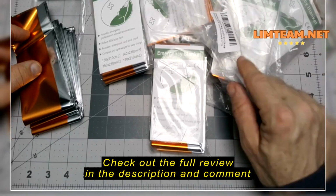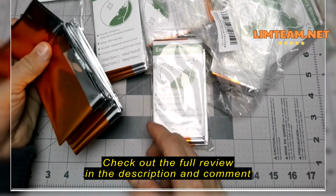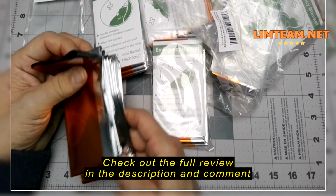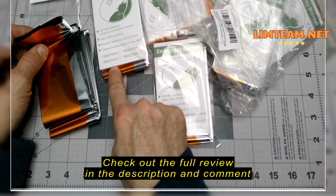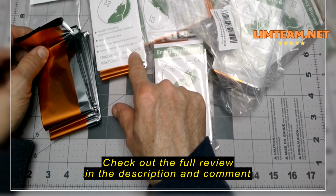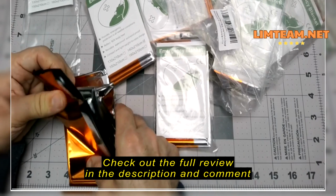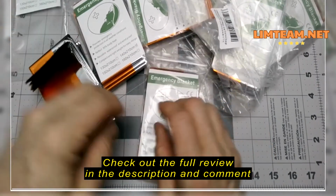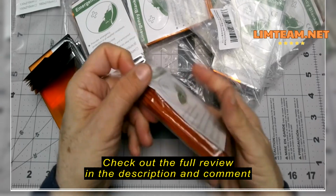All right, I got this 10-pack of emergency blankets. The seller was Kovshuiwe. I think the listing said they were supposed to be 150 by 210 centimeters. What appears to be here is 210 by 140. Whatever. Not a massive difference in size.